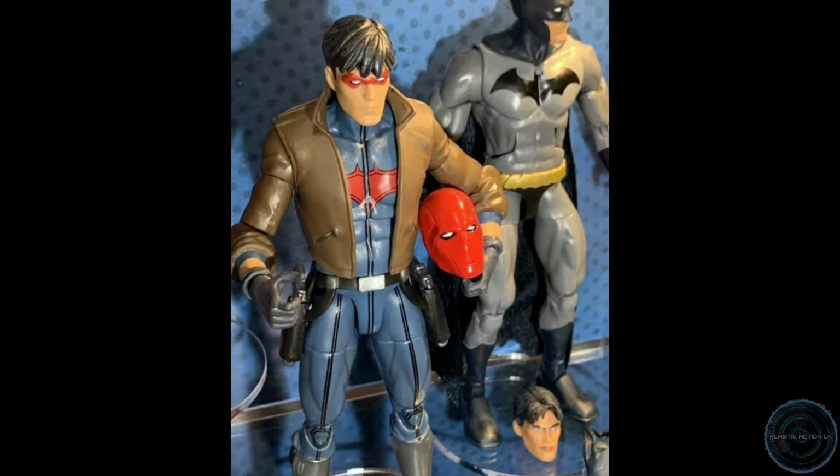He's got a few hand options there, a couple of guns, as he should. Single jointed elbows, which is a Mattel thing, but he's got double knees, he'll have ankle rockers, so they've at least upped that part of their game. I think it's quite a nice looking figure. If it comes out looking like that, I'll be tempted to pick it up because we're not going to get a better Red Hood in that scale, I don't think, for quite a while.